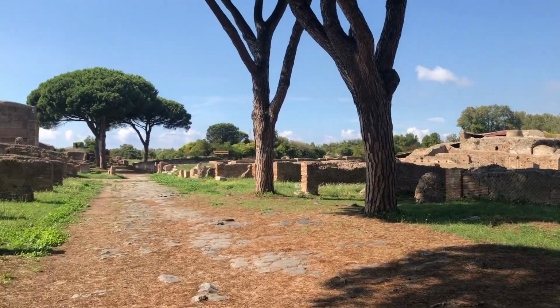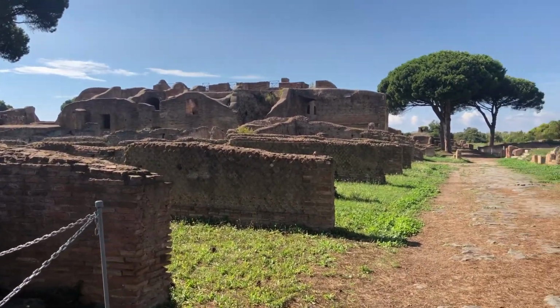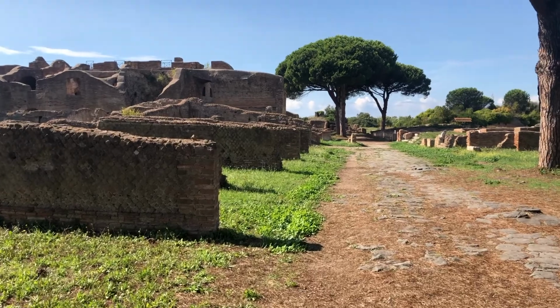And here was the market area. Here goods arriving from all over the Mediterranean were bought and sold.